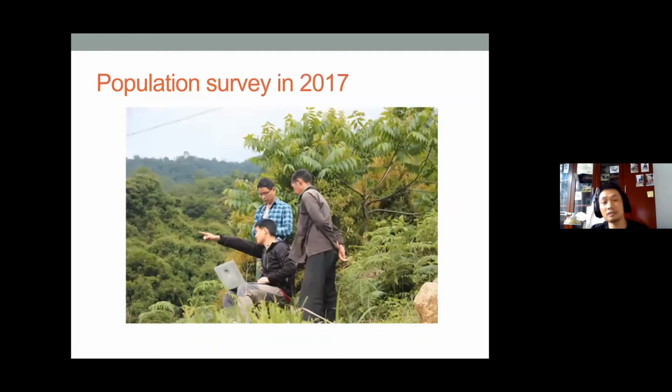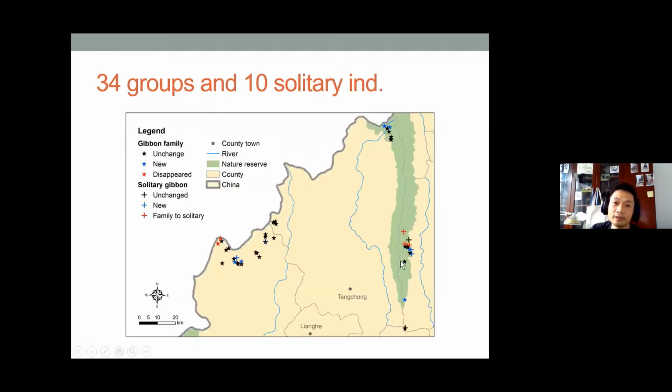So in 2017, we did a fourth survey of Hoolock gibbons in China. And we just confirmed the existence of 34 groups and 10 solitary individuals in China. So we can say the last population of Hoolock gibbons in China was clearly isolated in several different areas. The first subpopulation lives inside the Gaoligong National Nature Reserve, which is shown in green in this figure. So this is the first population, and this is the second population, and this is the third population.